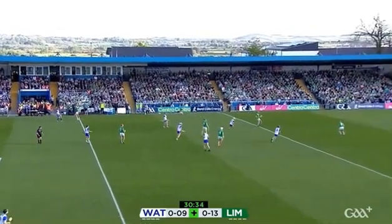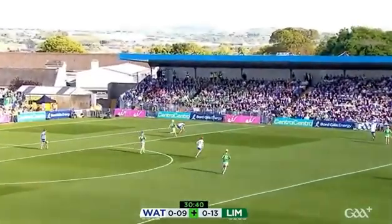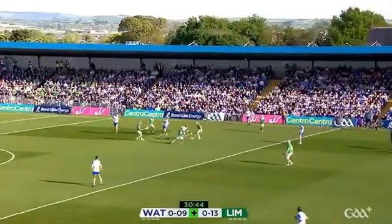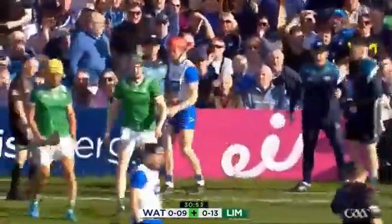It's O'Donoghue back to Sean Finn. Again, he has time to look up and scan. Perhaps he had too much time, though, because Conor Prunty gets there in front of Aaron Gillane. De Búrca turns into the tackle, but has the power to break through and keep going. And De Búrca, well, he went down, and Waterford are absolutely furious there.